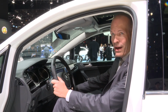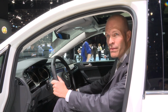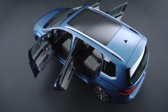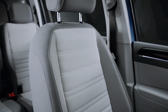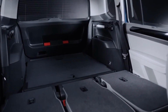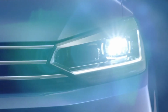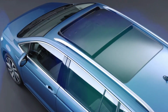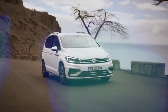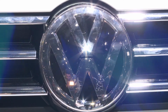The inside of the car has also been completely overhauled. You can see that the cabin has become larger. The back seats can also be laid completely flat, which gives you lots of space to store bulky items. It weighs 62 kilos less, and with VW's latest 1.6-litre TDI diesel engine, fuel consumption is just 4.1 litres per 100 kilometres. A pretty good reason to take the entire family on holiday, if you needed one.